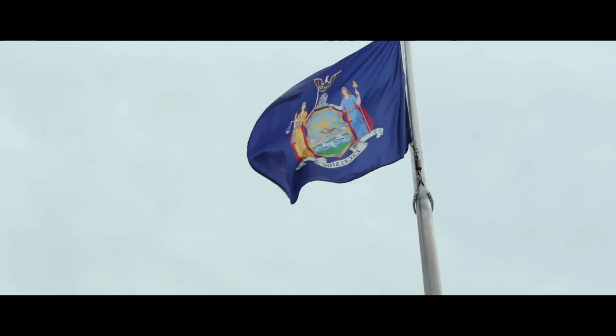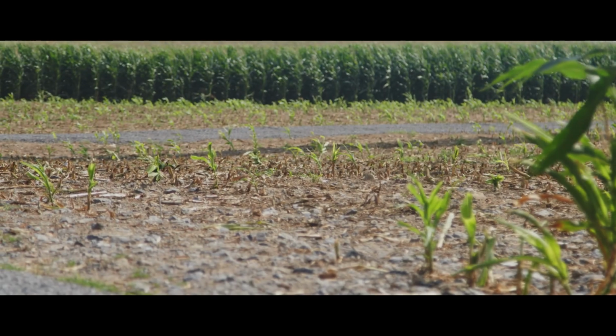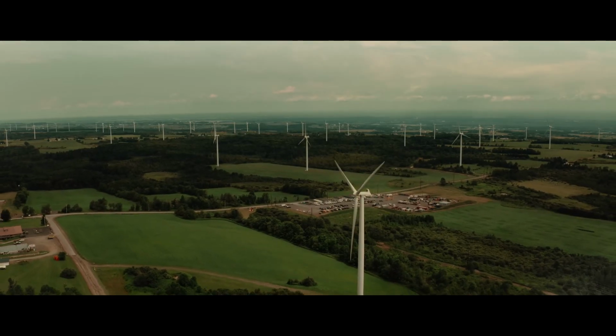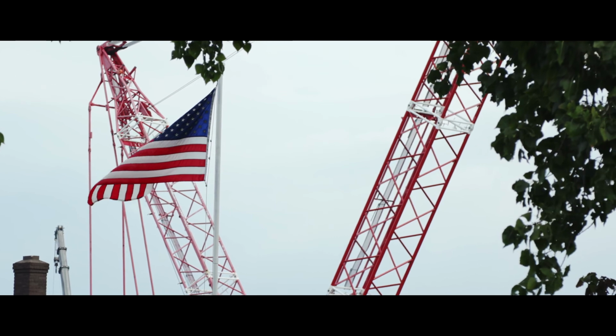But under New York's landmark Climate Leadership and Community Protection Act, 70% of our power must be renewable by 2030 and 100% emission-free by 2040. So we have a lot of work to do to build more wind and solar projects and strengthen the transmission system that brings that energy to New York's homes and businesses.